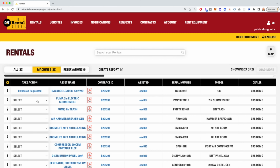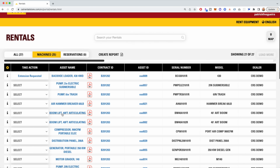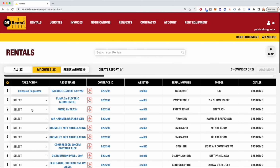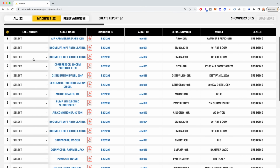This is how you can submit a service request on the Cat Rental Store customer portal. When having an issue with one of the equipment you have on rent, you can use the portal to submit service requests. Just go to your rentals dashboard, find the equipment that you're having some trouble, click on this drop down, and click on the service option.